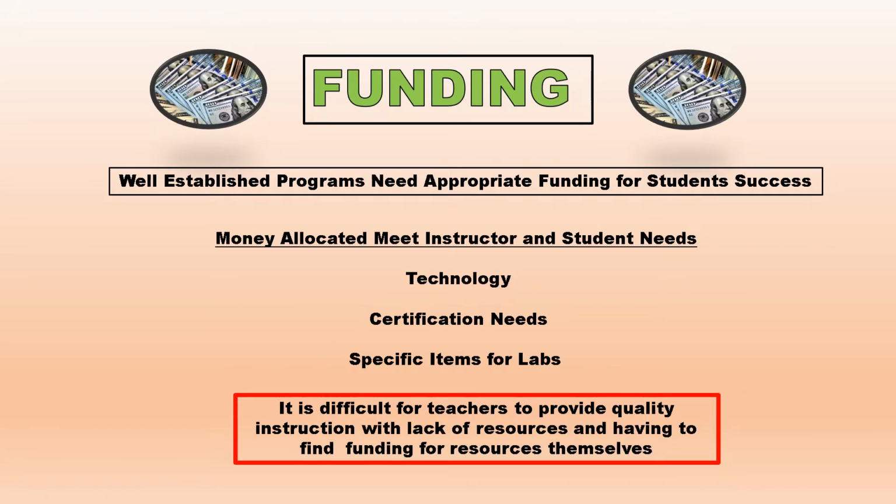I think every CTE teacher, this is always in the back of their mind. Do I have enough money for my program? It's no secret that well-established programs need appropriate funding for student success. If you don't have the funds, how are you going to teach the students? Also, money allocated needs to meet instructor and student needs.